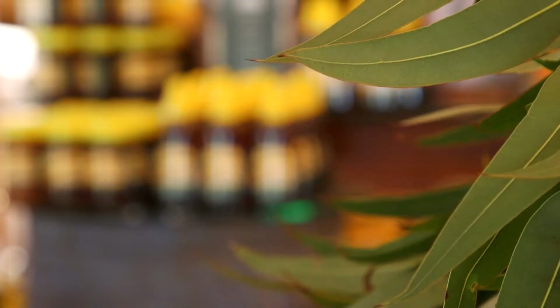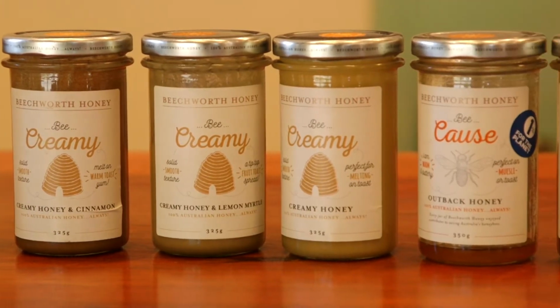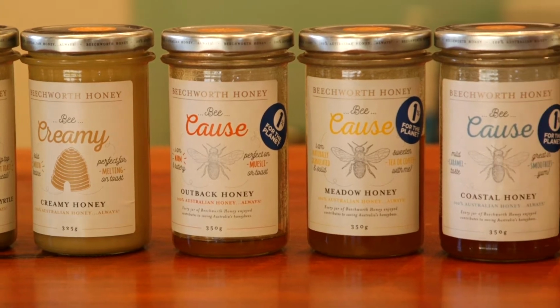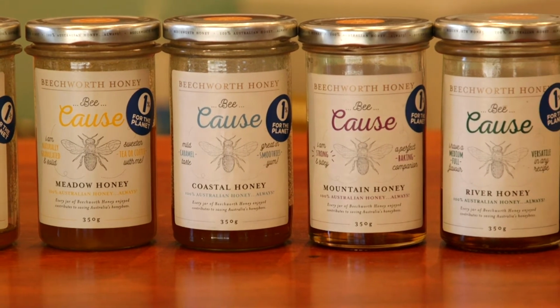We generally have a collection of 40 to 50 single varietal honeys. Australia's got the world's largest collection of honey. Every honey has a different flavour. So what we've done is we've put all of the milder honeys down the start. The brighter, fresher flavours are in the fruity range. The warm flavoured honeys tend to be a little bit more caramelly. The bold honeys tend to be the darker, stronger honeys.